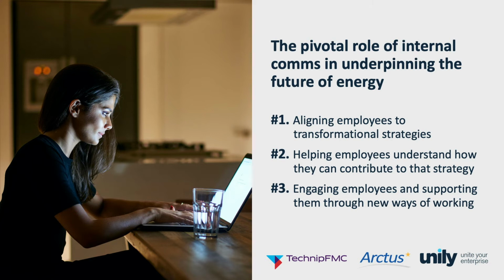We've broken it down here really into 3 core points where we feel that internal comms deliver so much value in the overall employee experience. So whether it be helping to align your employees to the new transformational strategies of your business, or helping employees to better realize and recognize their significant role in contributing to the big picture goals and mission of your business, or engaging your employees to support them through new ways of working, whether that be the remote working that we see very prevalent today, or new ways of working with new technologies. And we feel that internal comms can help in many ways to shape those experiences and improve them.